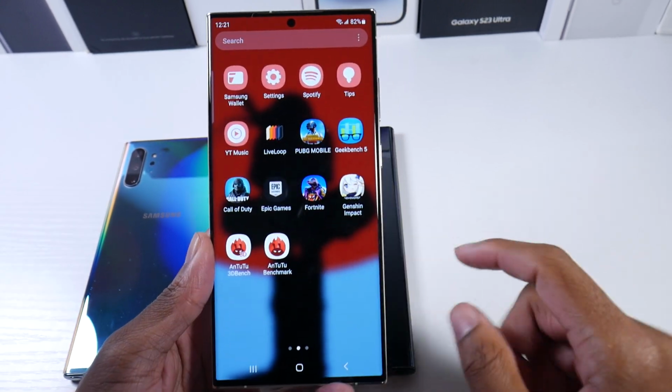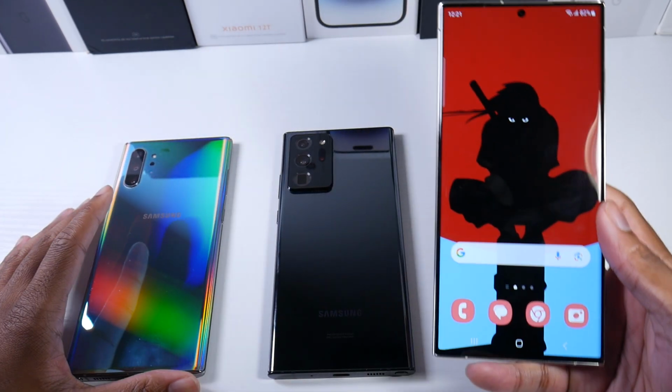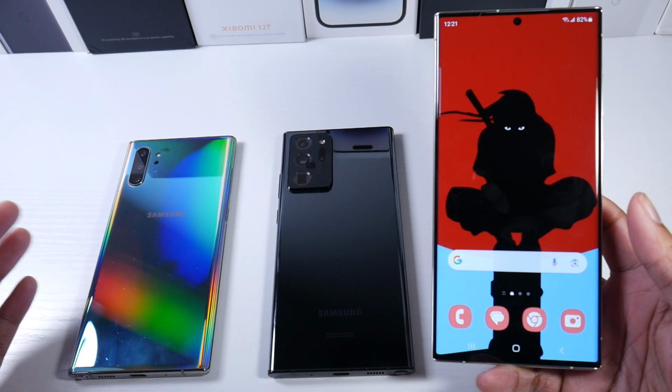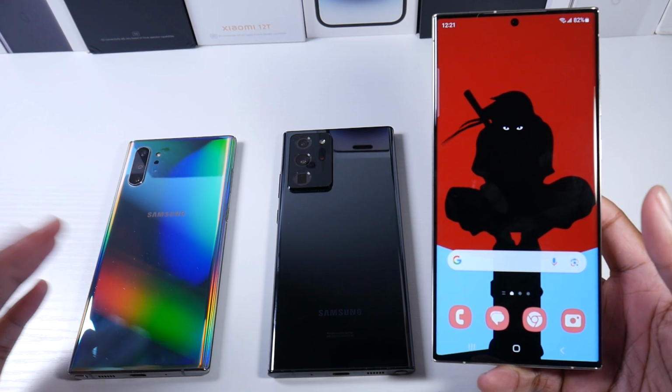It looks like this. Yeah, so I'm gonna try to go over the pros and cons and just make everything simple, everything that you need to know, all the essentials, and then you guys can sort of make your decision from there.